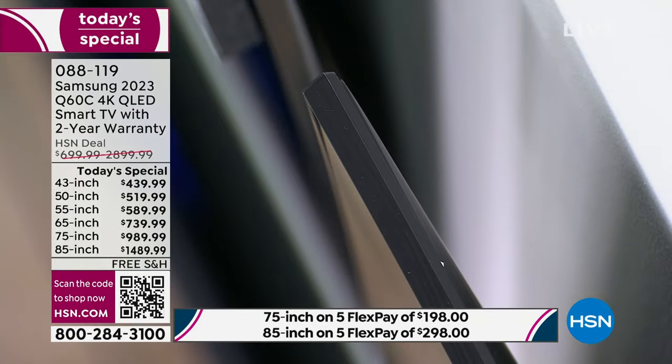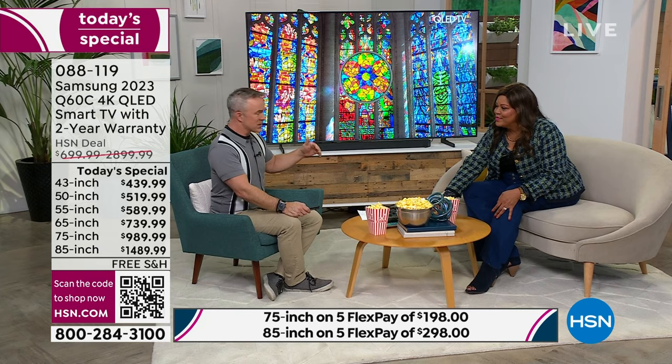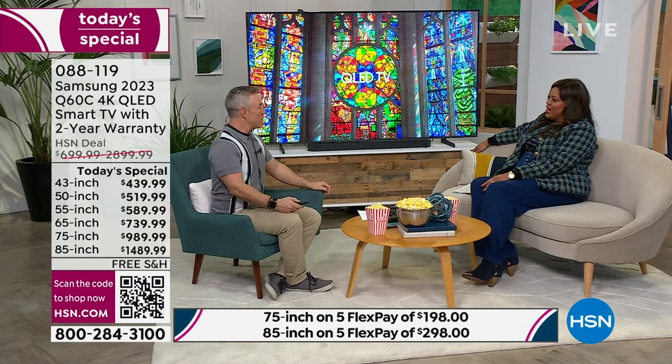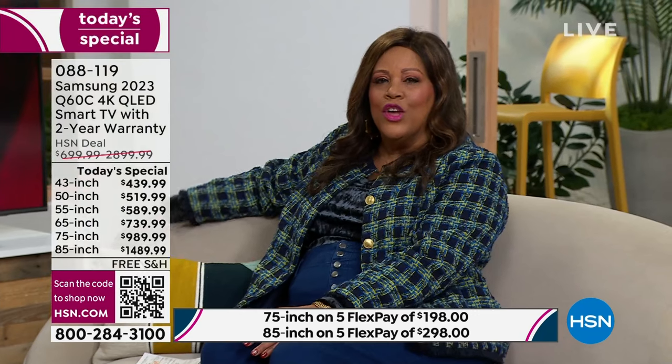So with Q Symphonic Sound, what does that mean? It has object tracking. So as the kids are watching an action movie or we're watching something, it'll actually follow the action across the screen automatically. Have you ever been halfway through a movie and thought, oh, I forgot to put it in movie mode? Right, you have to, because it's like you're watching a movie at home.